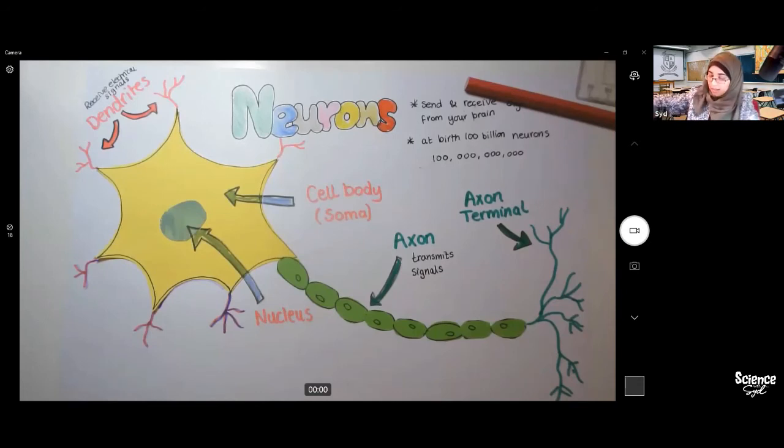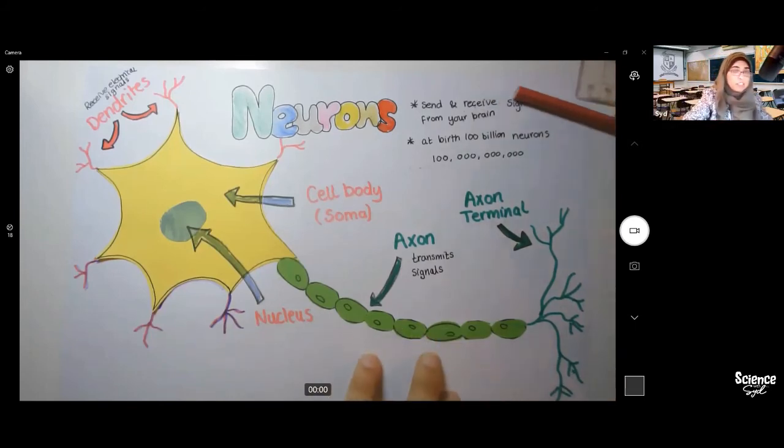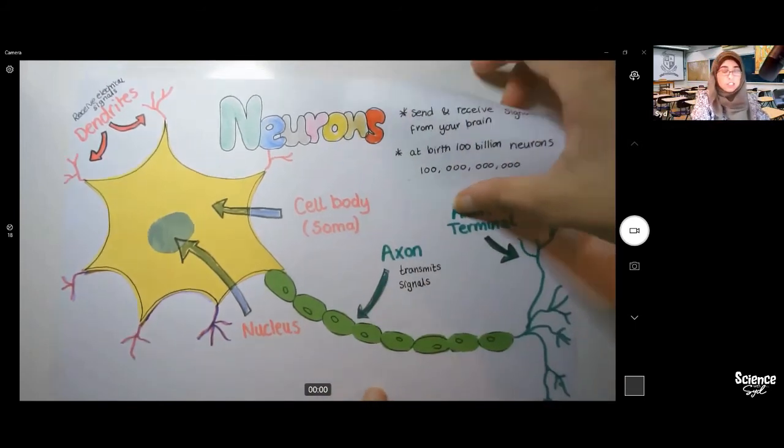So let me find a blank piece of paper. If I can't do a blank piece, I can just do it at the back of that. Yeah, I'm going to do it at the back of this. So if you're done with this, let's turn this over. And we're going to have a look at the 3 different types of neurons then.